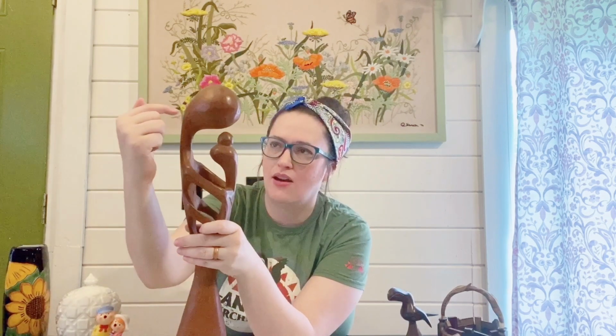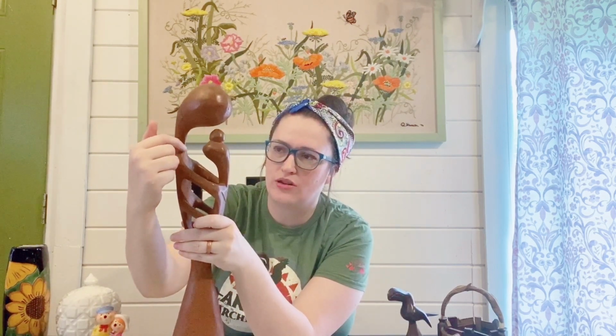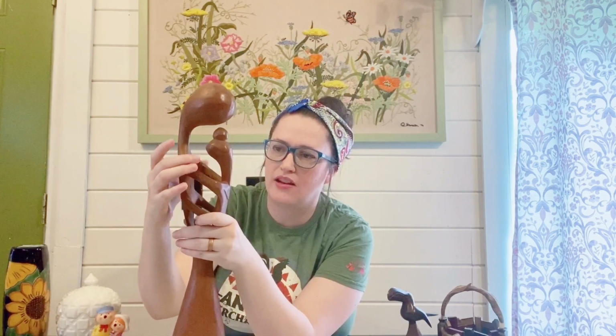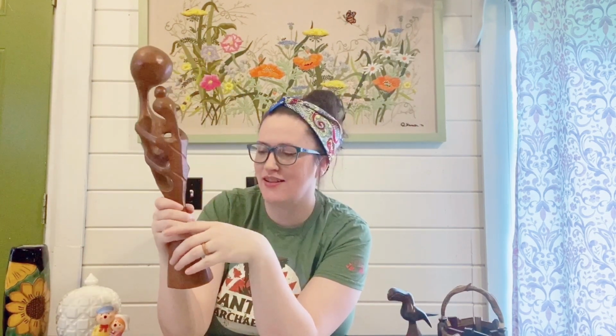You see that there? But I think it's probably supposed to represent a mother and child, and they're kind of intertwined there. Not exactly sure, but there were a few condition issues. I just thought the size of it would make for a nice display for someone that was into this kind of stuff. Now, it looks like it may have been re-glued at some point. There is a crack here, and then at the arm right there. So I think it was repaired at some point, but they got it back together.